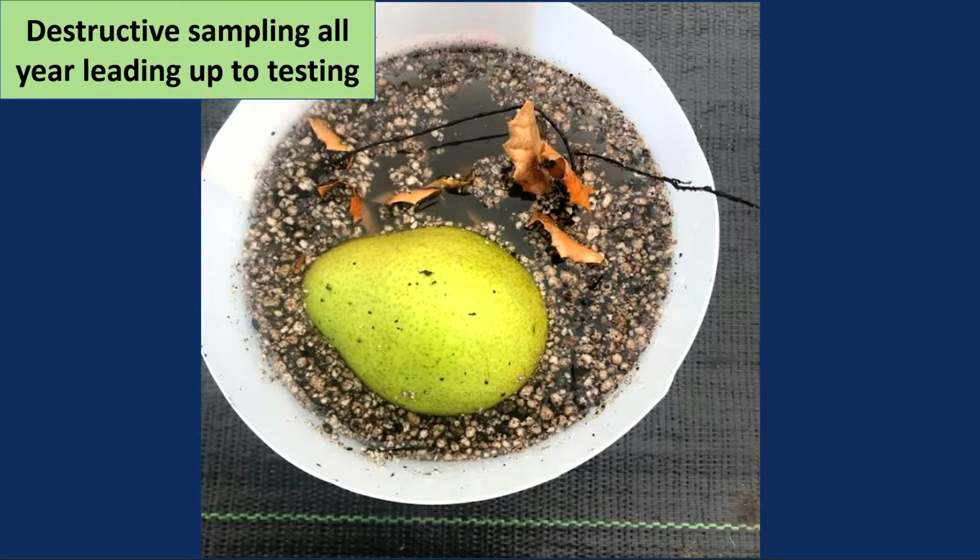And this is destructive sampling all year leading up to testing. So we do all of our testing at the end of the year when the plants are at their most fully grown. And she suggested that we also do destructive sampling all year long, especially on our most symptomatic plants. So that way, it can really help us keep our finger on the pulse of what's happening in a very quick and efficient way.